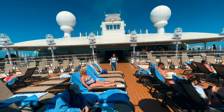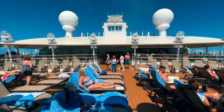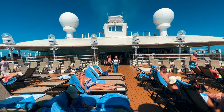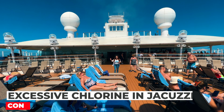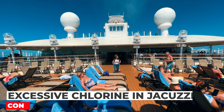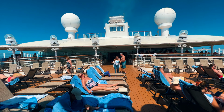Well, even though this jacuzzi is ginormous, it is a little bit too cold for us, so it would have been better to have two separate jacuzzis and have one a little bit colder and one a little bit warmer. Another con is that this jacuzzi has way too much chlorine. First of all, again, you can smell the chlorine as soon as you enter the area. So there is smoke and chlorine scent in the air.